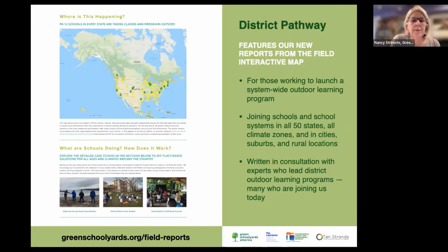The district pathway is meant for those who are working to launch a system-wide outdoor learning program. And it's important to know, and our interactive map shows you, that you are joining schools and school systems in all 50 states, all climate zones, and in cities, suburbs, and rural locations.